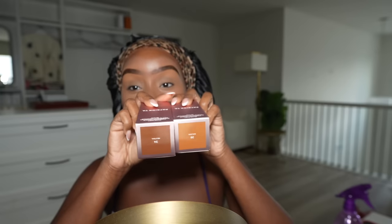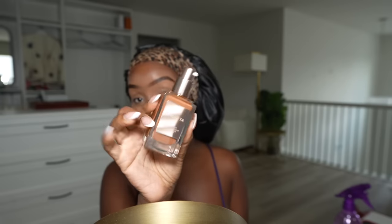Alright, so I bought the Patrick Ta foundation, and these are the two colors I bought. I feel like Sephora told me this was my match, but I think this one is more my match. Let me look. Let's see what's going on. All right, this looks more like me. I actually think I could do deeper though. I feel like I could go deeper, but let's see. Oh, wait a minute. Oh, that looks like me.